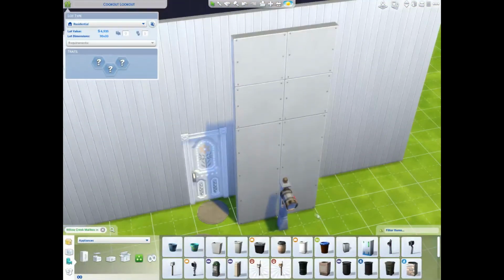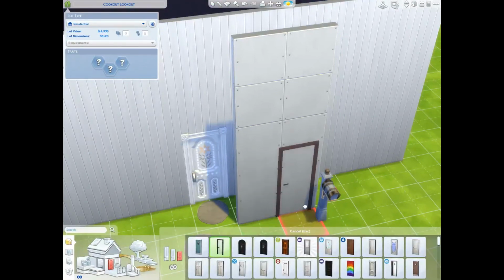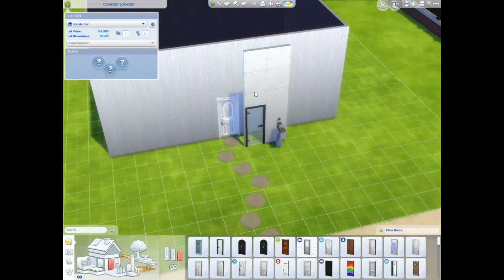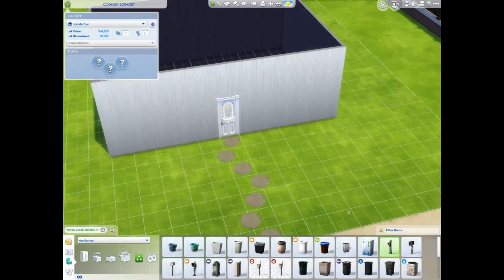I think here I was toying with the idea of a fence or something. Or maybe I was trying to get the mailbox closer to the front door. I didn't like that it had to be off to the side like that. So yeah, that's what that was.